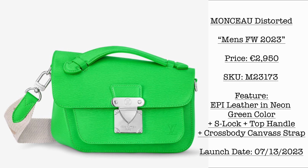It also comes in this epi leather in neon green color. Price is 2,950. It features also S-lock. It has a top handle and it also comes with the crossbody canvas strap.